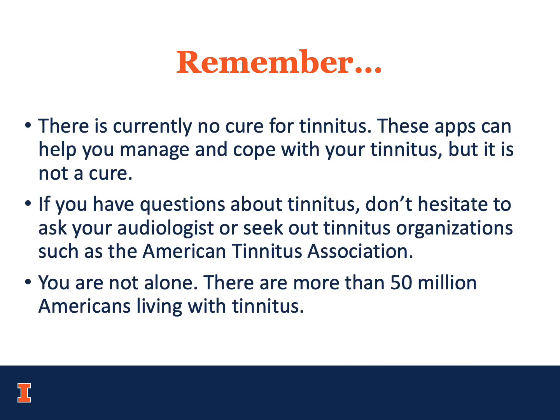And just to close up, I want to remind you that there is currently no cure for tinnitus. These apps can help you manage and cope with your tinnitus, but it is not a cure. If you have any questions about tinnitus, don't hesitate to ask your audiologist or seek out tinnitus organizations such as the American Tinnitus Association. I want to remind you that you are not alone, and there are 50 million Americans currently living with tinnitus.